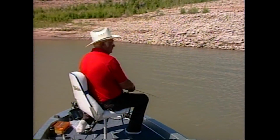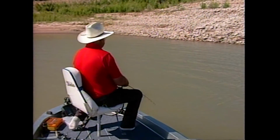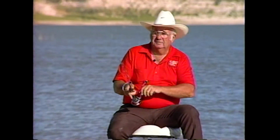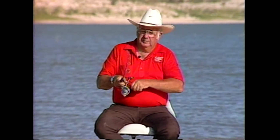Well, I tell you what, you never would know a few years ago, or a lot of years ago, that there was a railroad running right down through here. It's kind of hard to believe, ain't it? Fish are in such shallow water using those smaller baits, and that's what we've been catching them on.